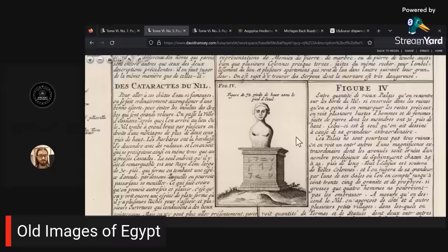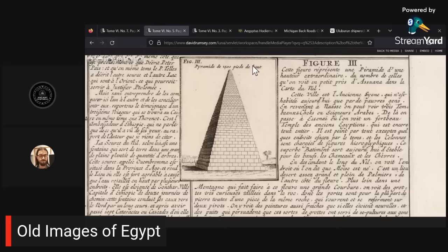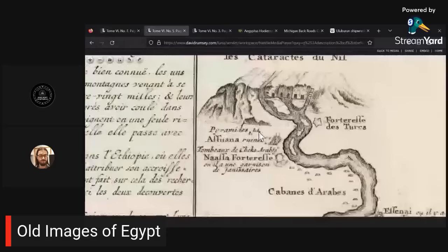And then the real beauty, the 1,400 foot, sorry, 14,000. I'm doing a Trump there, aren't I? Fox News. 14,000 feet, that's what they tell me. Pyramid, 1,400 feet tall, one of the pyramids seen at Aswan. So that is one of these pyramids down here.